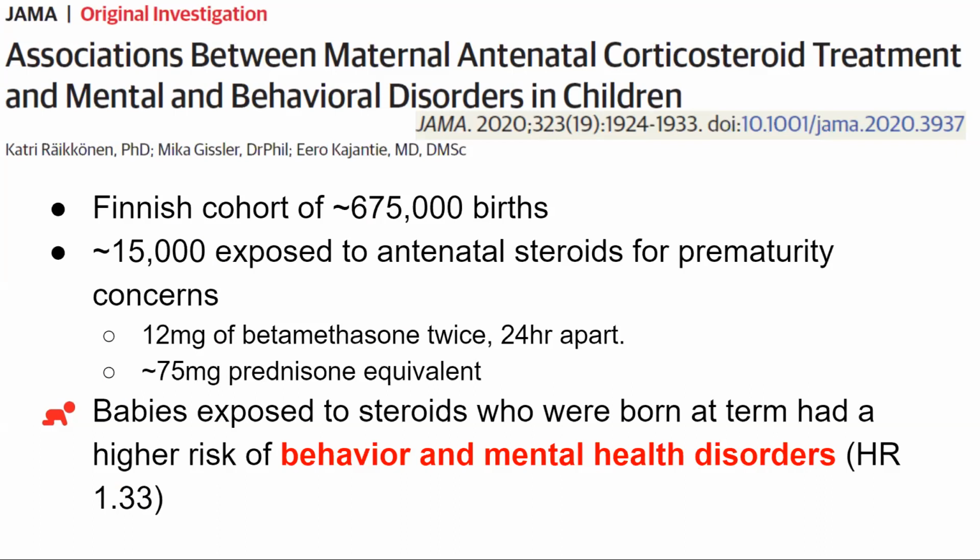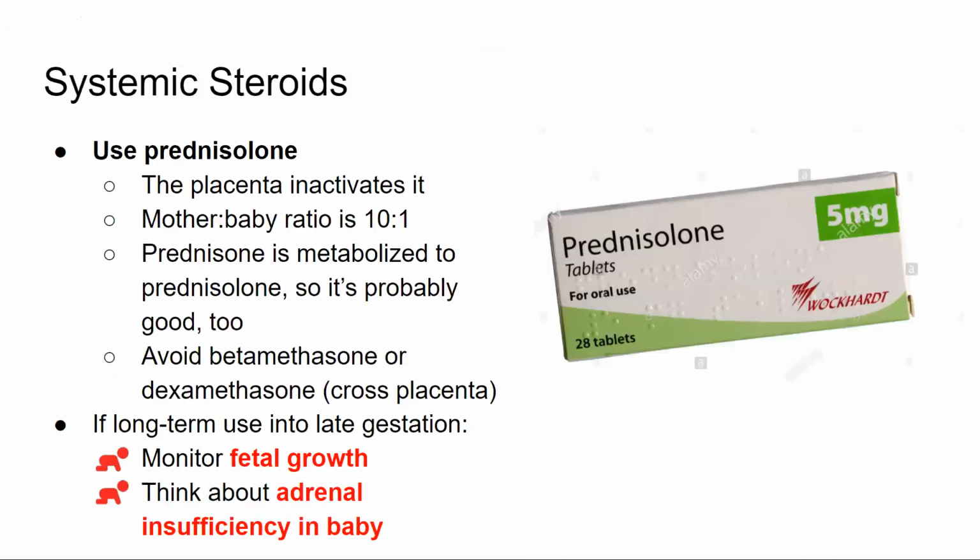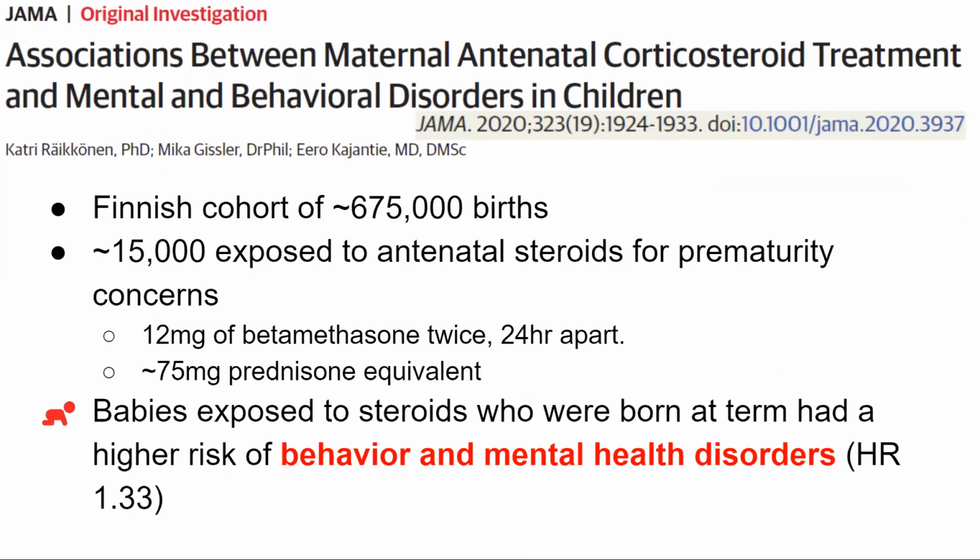So 15,000 of these women got prematurity type systemic steroids, which in their case was betamethasone twice. So 12 milligrams of betamethasone twice, 24 hours apart, and 12 milligrams of betamethasone is about equivalent to 75 milligrams of prednisone. So remember, betamethasone crosses the placenta, whereas prednisone does not. But the babies exposed to the steroids who were born at term had a higher risk of behavioral and mental health disorders with a hazard ratio of 1.3. The babies who were born preterm did not have an increased risk of that stuff compared to unexposed babies who were also born preterm.